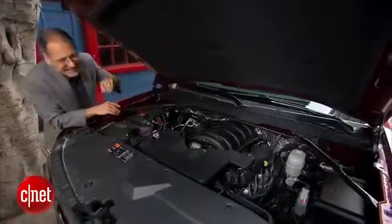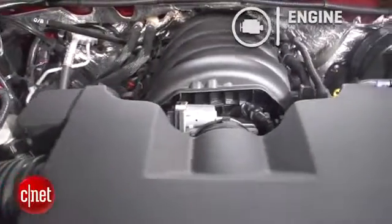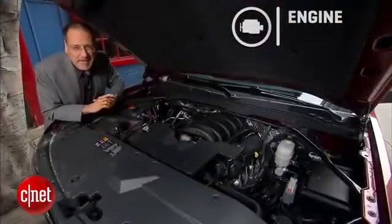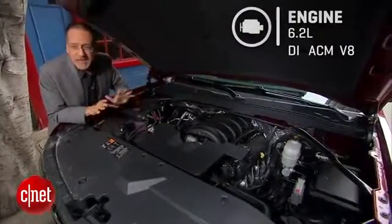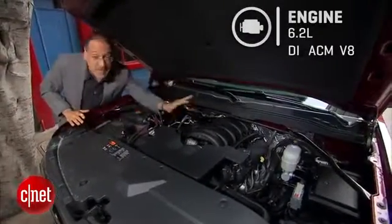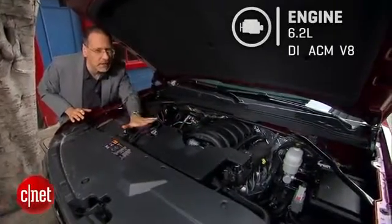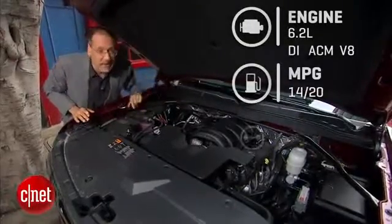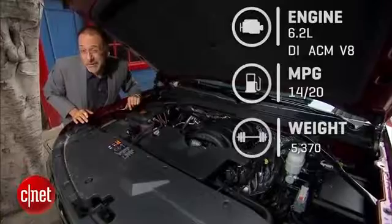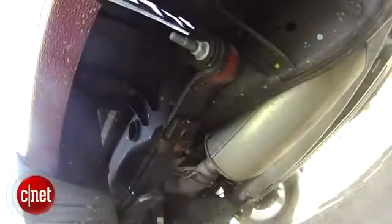Okay, up here in the sizable engine bay of this guy, we've got the big engine. Not the 5.3-liter base V8, but instead, we've got the big V8, the 6.2 liter. Both of them are direct injected, and both of them have active cylinder management. That means it'll run as a V8 under load or run as a V4 under cruising or very light load. Hence, MPG's not bad at 14/20, given the fact this guy weighs nearly 5,400 pounds. And we're in four-wheel drive configuration here, so there's a lot of complicated drivetrain mechanism to drag things down.